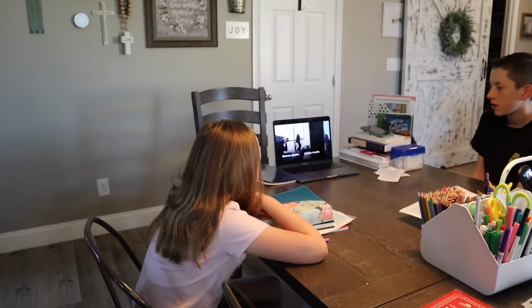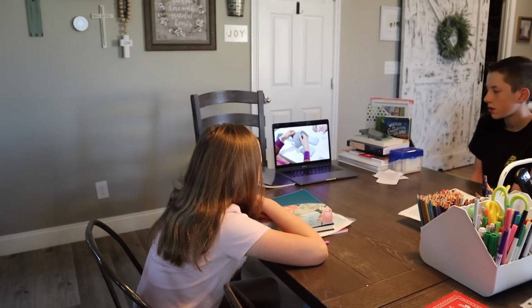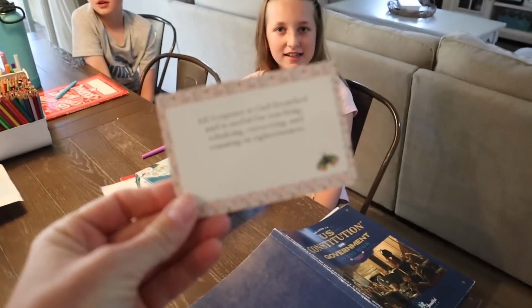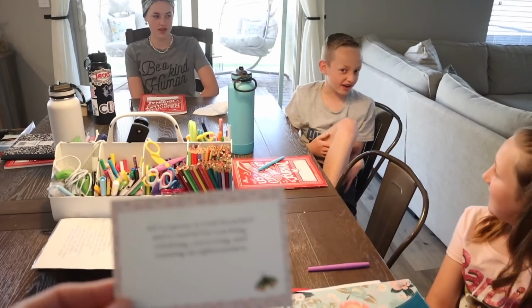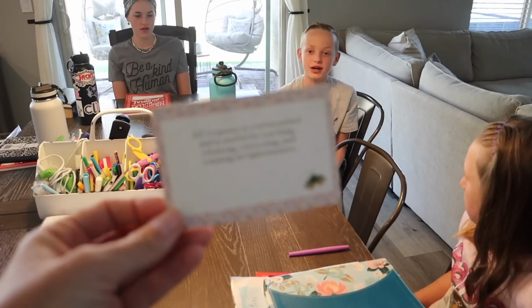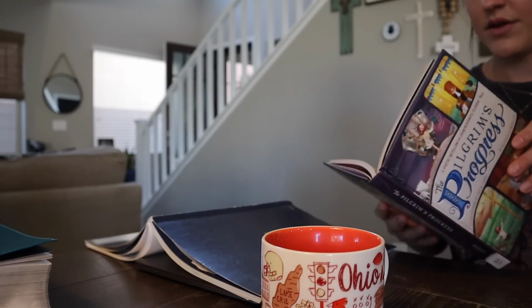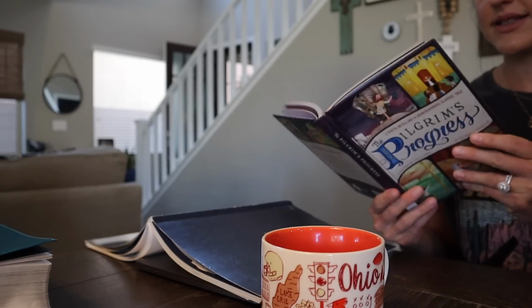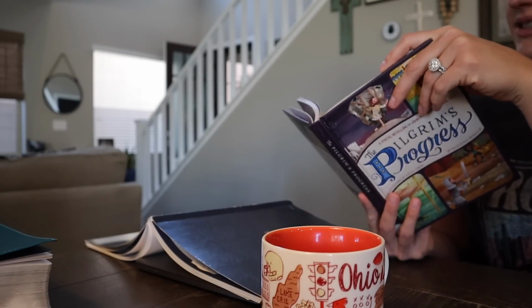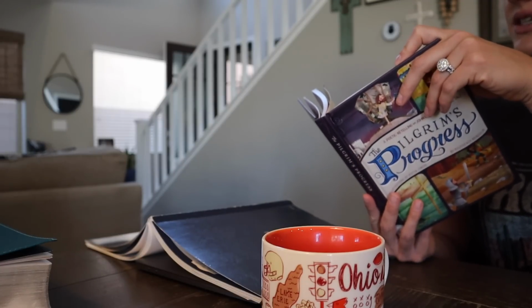After we are done with our world news discussion, then we move on to our memory verse for the week. Sometimes I'll stick with the same verse, and sometimes we will get a new one each week, just depending. This one, the focus is a little off here, but it's a verse in 2 Timothy that they're all working on memorizing. Next, after that, I will read to them from our book that we're in.